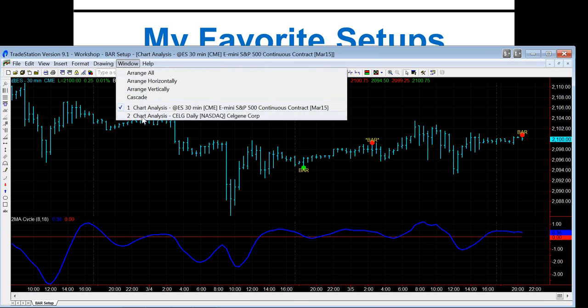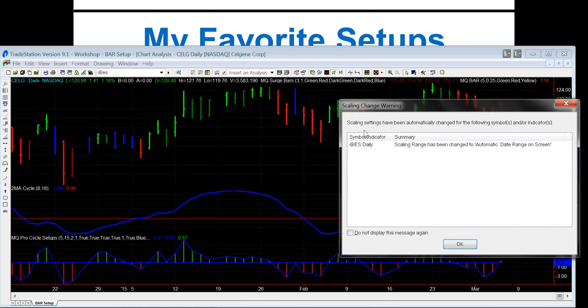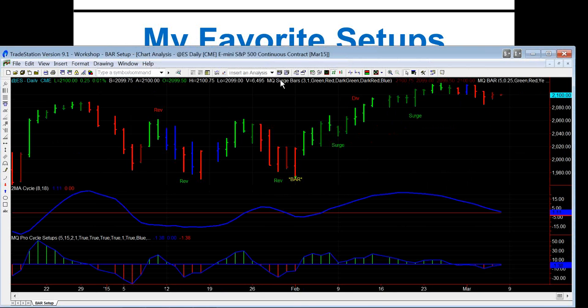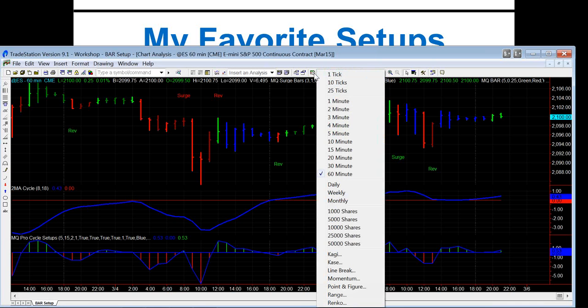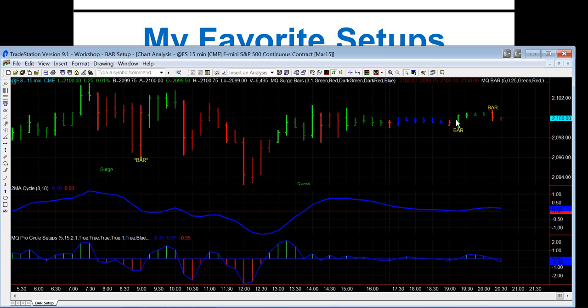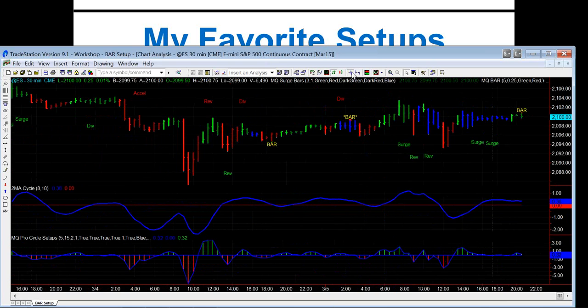Okay, let's check out the MQ Pro Cycle Setups. Let's look at intraday for Pro Cycle Setups, like on 60 minute, or let's go back to like a 15 minute chart here. Okay, you have a bar pattern to trigger there, and one on the downside here on your 15 minute. So see 30 minute price bars here. I'm going to compress this a little bit.